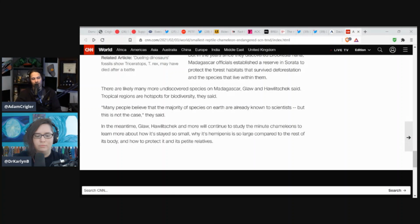Many people believe that the majority of species on Earth are already known to scientists, but this is not the case, they said. In the meantime, Glaw, Hoplushek, and more will continue to study the minute chameleons to learn more about how it stayed so small, why its hemipenis is so large compared to the rest of its body, and how to protect its petite relatives.